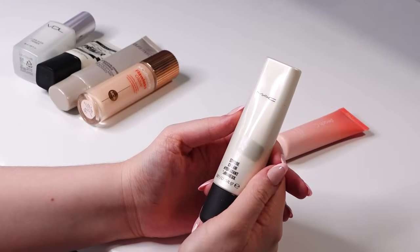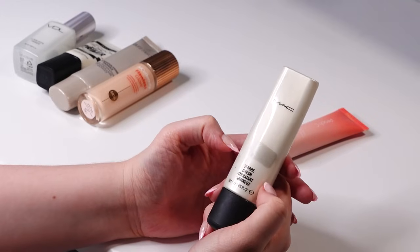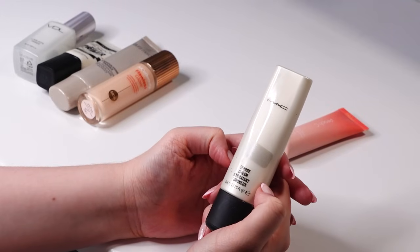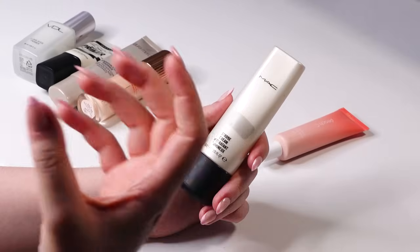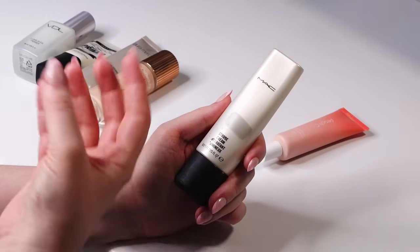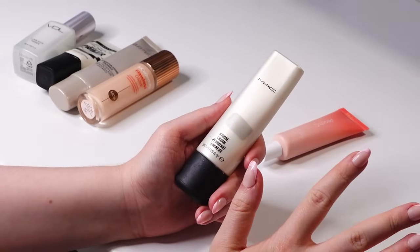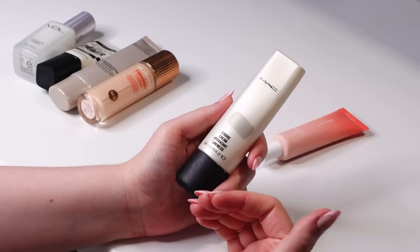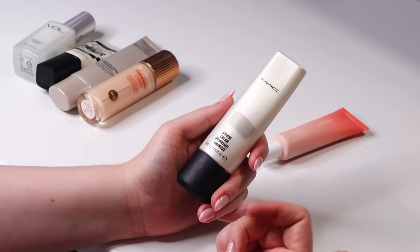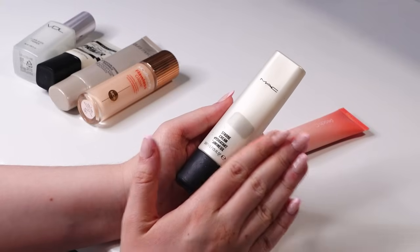And this is my MAC strobe cream. I don't know what happened to the label, it's like smudged away. But I have had this for a really, really long time. I've mentioned this in other videos, but when it comes to expiry dates, I know a lot of people are hyper vigilant around the expiry of products, and I think it's good to be on top of things. My personal rule of thumb, especially because I am not a makeup artist, I just use it personally on myself: if the formula doesn't smell different, feel different, look different, then you're usually pretty good.